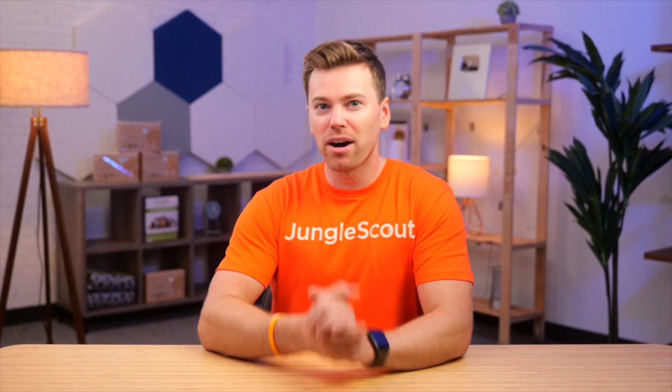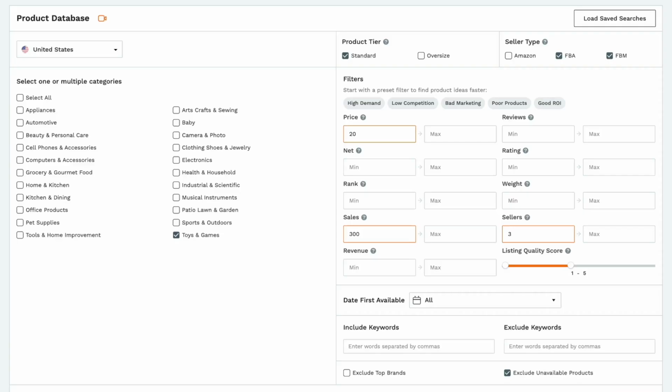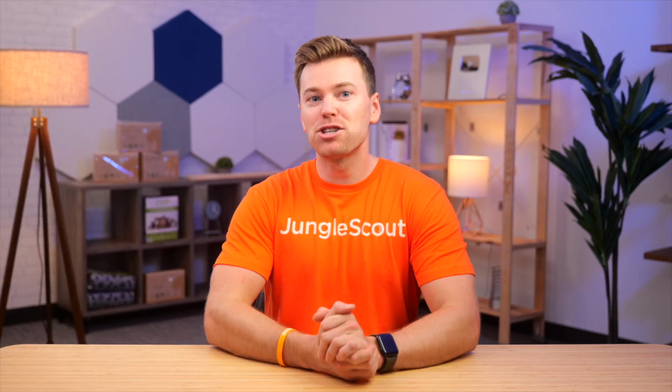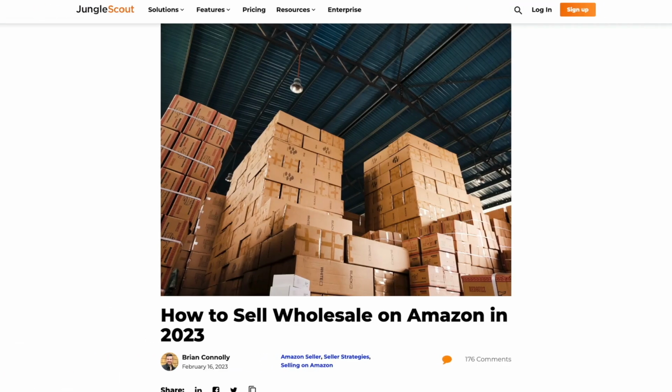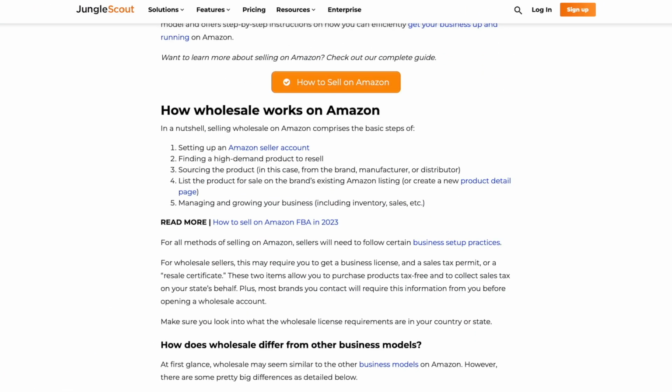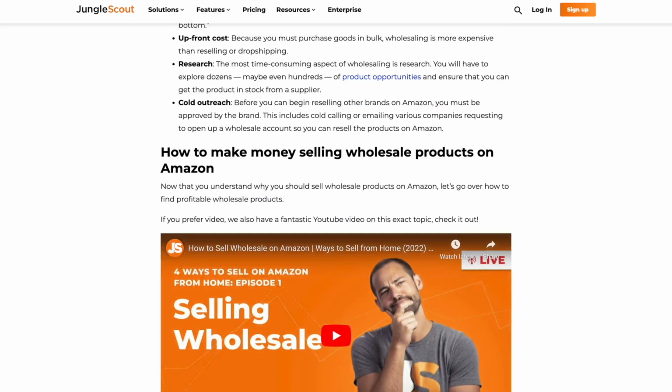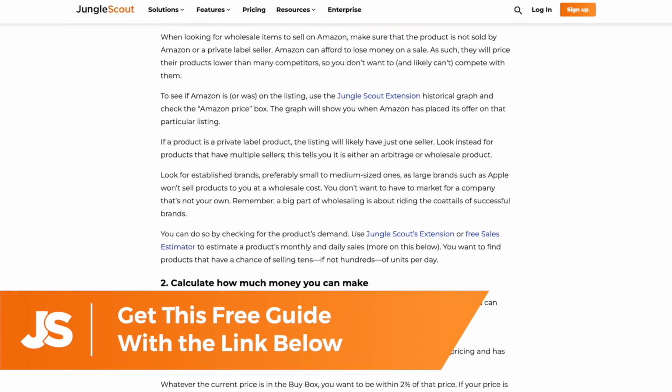So to recap Brian's strategy, these are the filters he uses in Product Database. Feel free to either take a screenshot of this, or you can actually save it as a preset inside your own Jungle Scout account. Now, if any of this was confusing to you, Brian actually wrote a complete guide over on the blog that will walk you through every single step of the wholesale process. It's very beginner friendly, so feel free to check out this article with the link in the pinned comment down below.